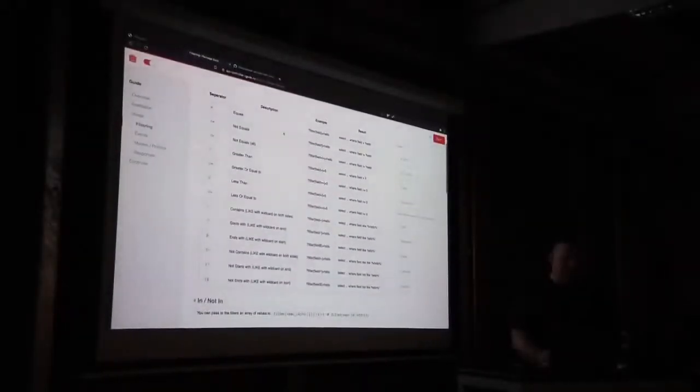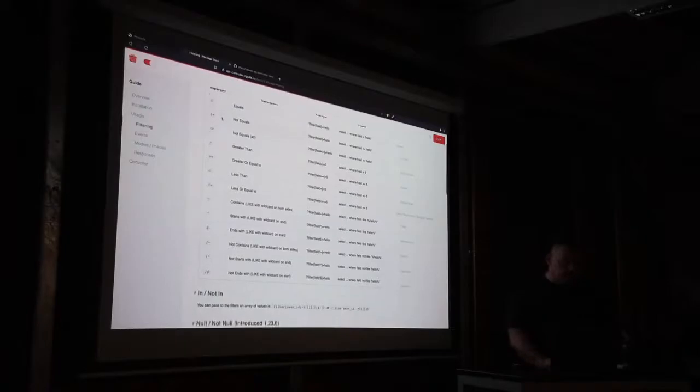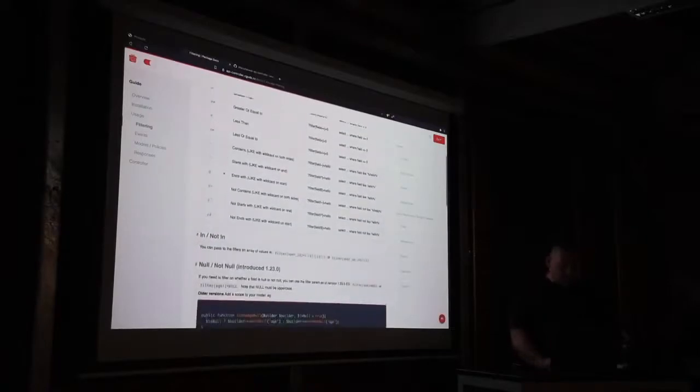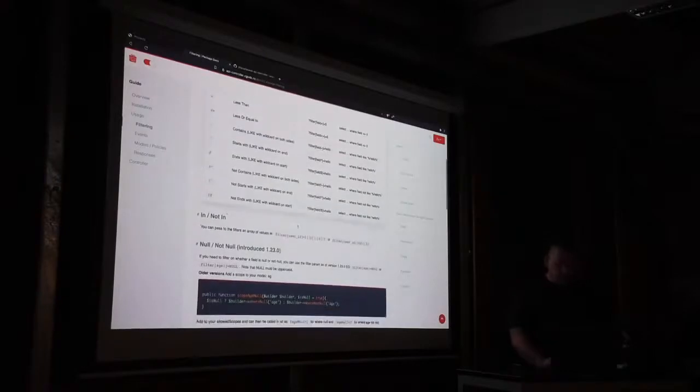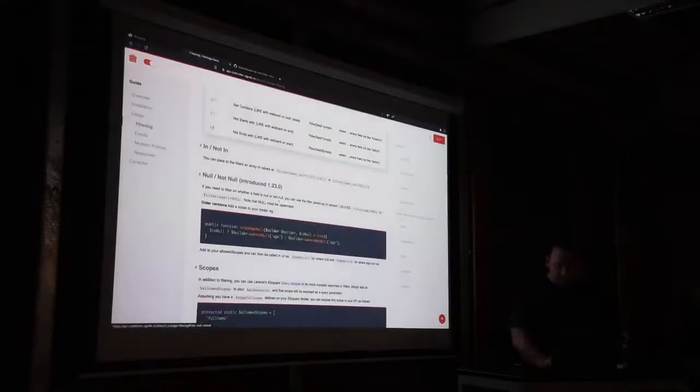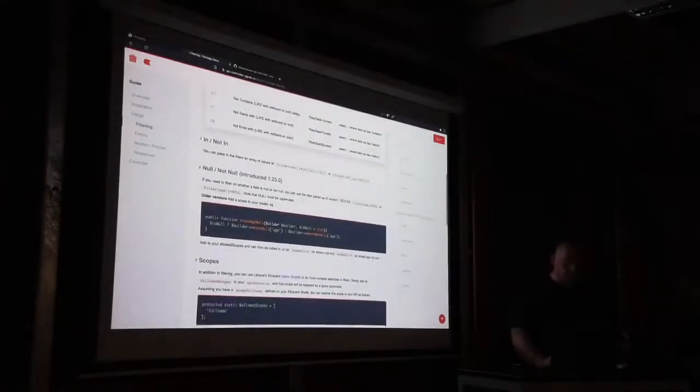Filtering is built in. You don't need to go and write a query engine. You literally add on your query string for your gets, filter which field equals which value. So it then deals with your equals, not equals, greater than, less than, all of, as you can see there. Array based with ins and not ins. Recently added the ability to filter on a column being null or not null as well.